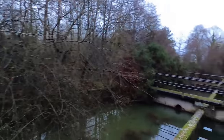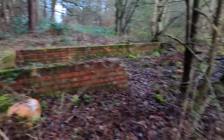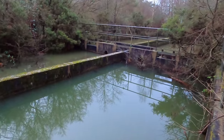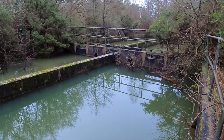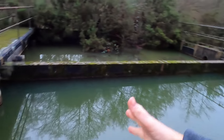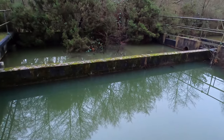The river's flowing just down there. I'll show you the outfall in a minute. I'm going to see if I can get up to the other end. And just outside of that area is a load of old brick foundations, look. Yeah, so this is probably about as close as I can get. So there is one more chamber in there. There's fish in there. I've just seen one. And it comes through and it looks like it's being filtered through in sections. There is a flow and there is a trickle.